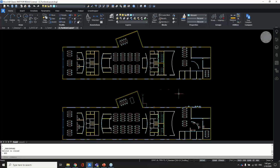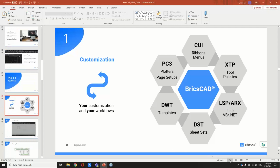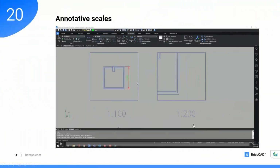So what do we want to do next? I will just show you a bit of other things, just a few videos, just to show other things that you can use inside BricsCAD. So I'll go back to my presentation and just move us along. So we also have annotative scales. So I'll just play this video.